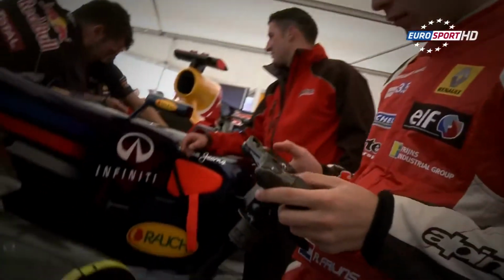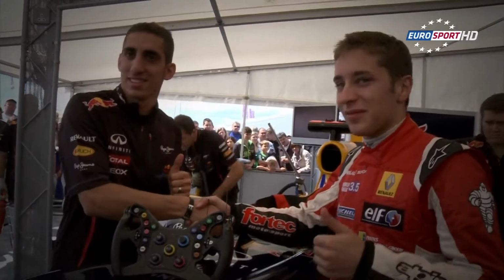Happy like a little child, really. Yeah, it's everybody's dream, and to drive this Red Bull car which won races, well, it's just a dream for me. And what's the most obvious difference between this and his race car?